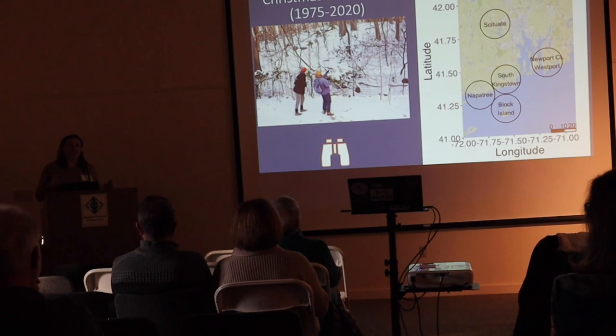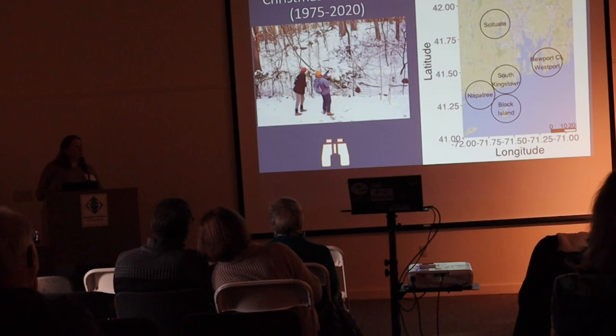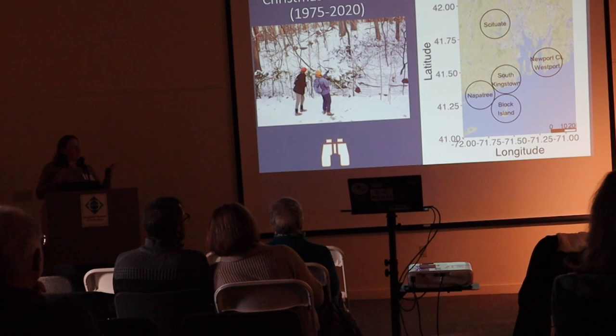What happens is volunteers, like any of you, go out and count all the bird species that you see in a 24-kilometer circle. So these are all the different count circles in Rhode Island. They've been doing the counts in Rhode Island since 1901, but they've changed a little bit over time. So for consistency, we narrowed the data down to just between 1975 and 2020, so that they're exactly in the same location every single time.